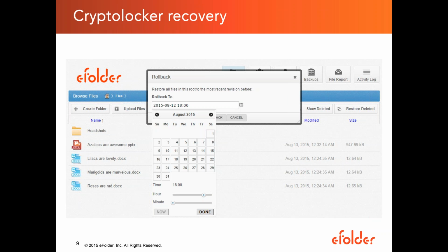So you can go back to, again, let's say yesterday at 8 p.m., and within minutes, all the data is back where it should be, just like it was as if you turned back the clock. So this is a really powerful feature that a lot of our clients, a lot of our partners have, and their clients have really benefited from.